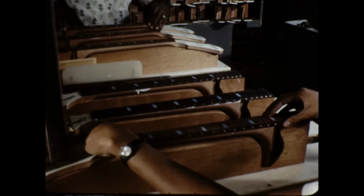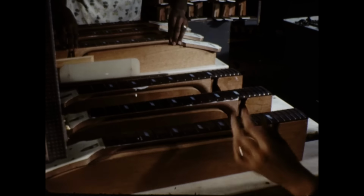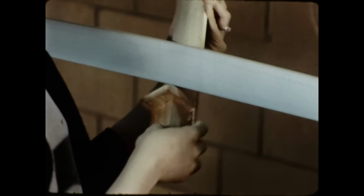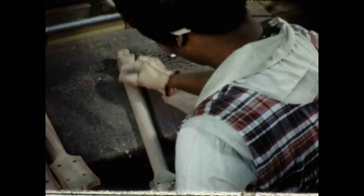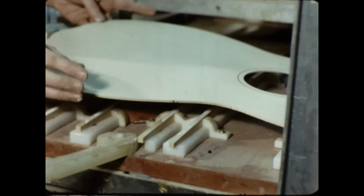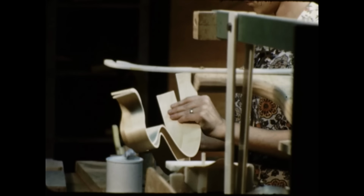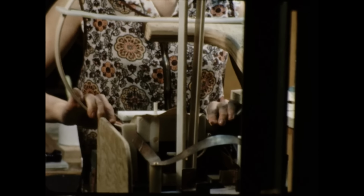Once the parts have been made, they must be assembled with a skill equal to that which went into their manufacture. Yet even during the assembly, the instrument shape is still being formed. Ribs of carefully calculated size and shape are precisely positioned to produce the accepted tone quality expected from a particular style of guitar. The left and right sides of the guitar, cut from a single piece, are joined in a machine which literally welds the wood together.